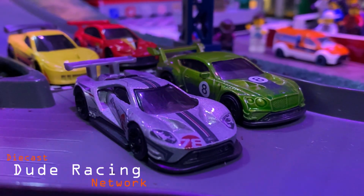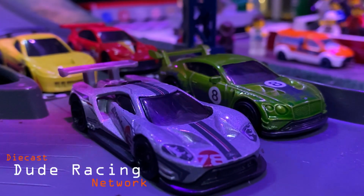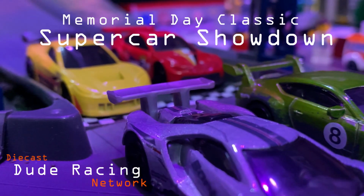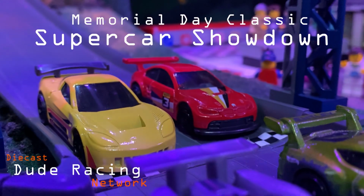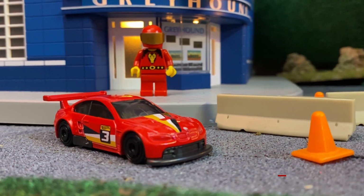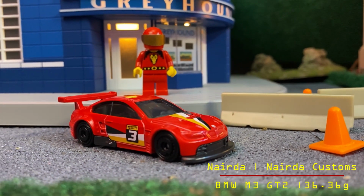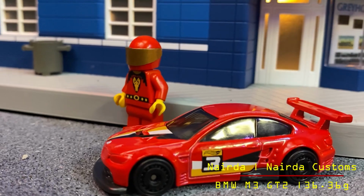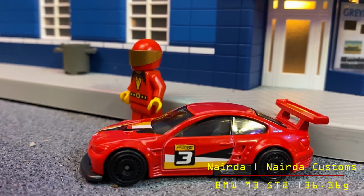And welcome back to the Diecast Dude Racing Network. It's time for the Memorial Day Classic Supercar Showdown. First up, we got Nerda, driving for Nerda Customs, and he's in the BMW M3 GT2.